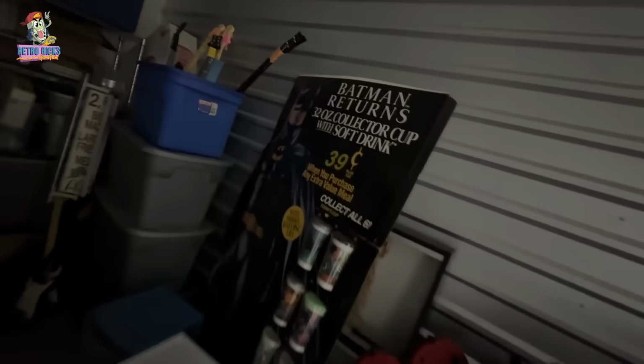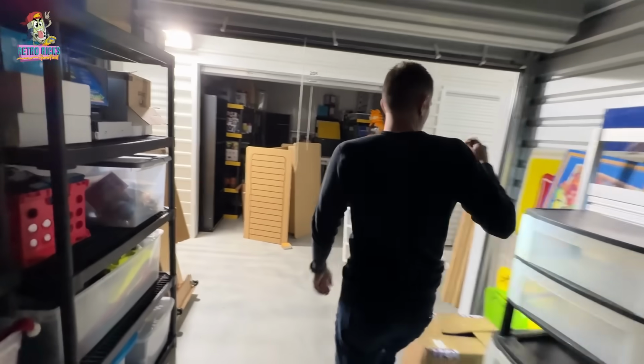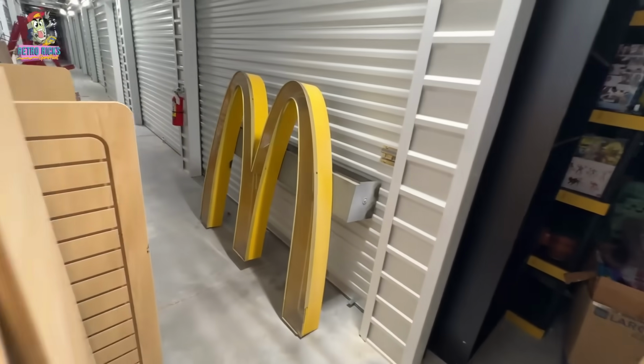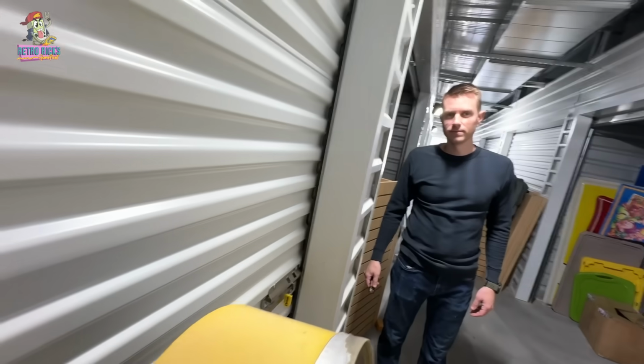So for now, I just love this so much. The Batman Returns, huge display with the cups. So sick. And then you said today we might try to get this McDonald's sign working. Oh, I would love to. Guys, this is a McDonald's neon. Look at this thing. But look at the wiring on this. That's scary. I mean, if you feel good about it, I'll roll.